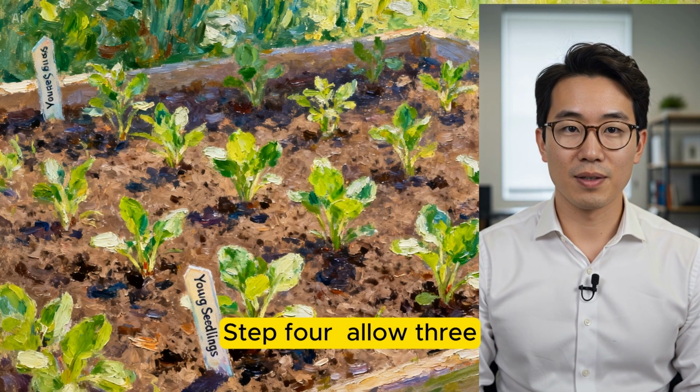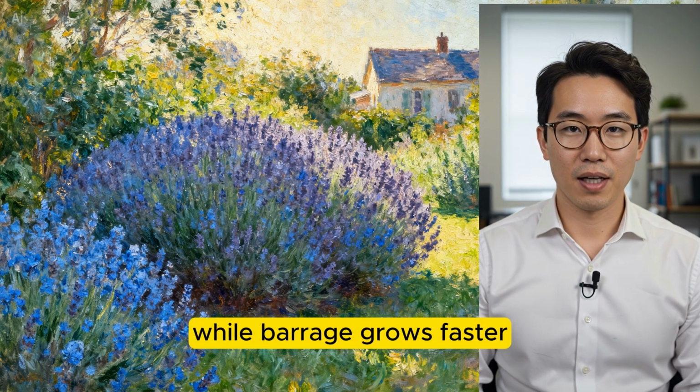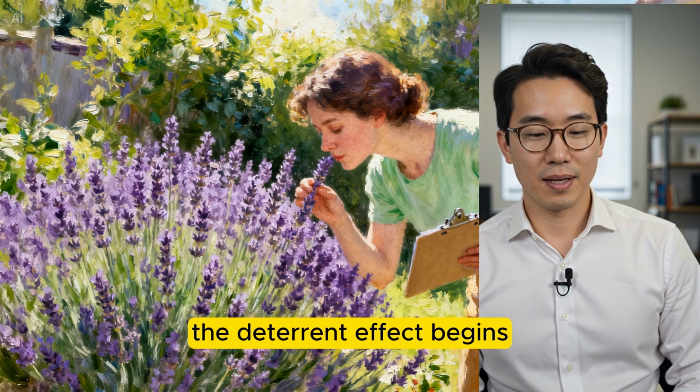Step 4. Allow 3 to 4 weeks for establishment. Lavender and catmint need several weeks to develop strong aromatic oil production, while borage grows faster, flowering within 4 to 6 weeks from seed. Once the blooms are producing scent, the deterrent effect begins.